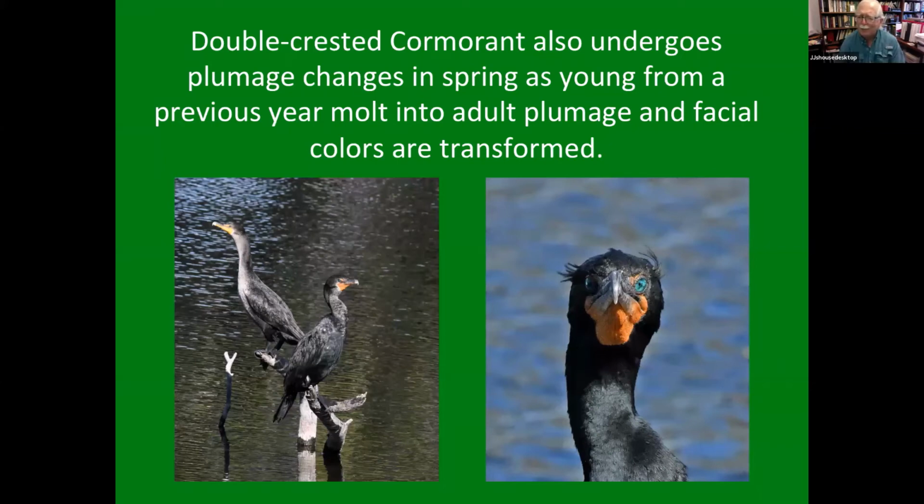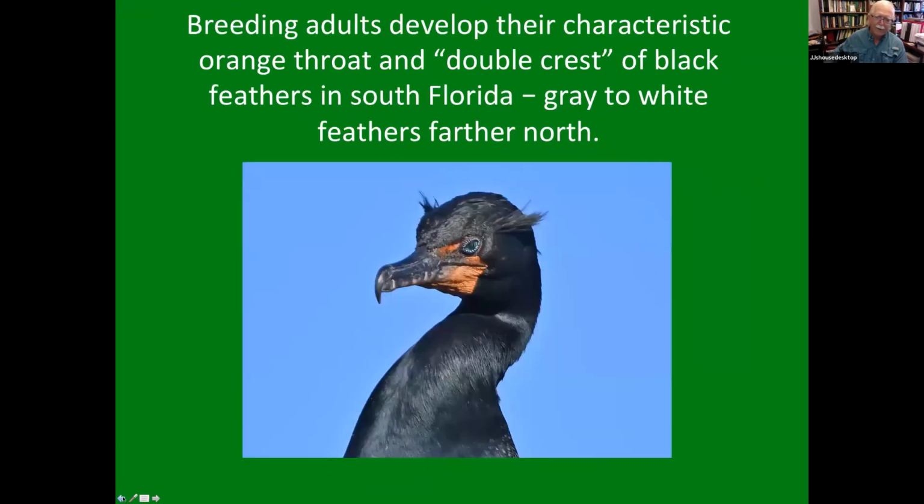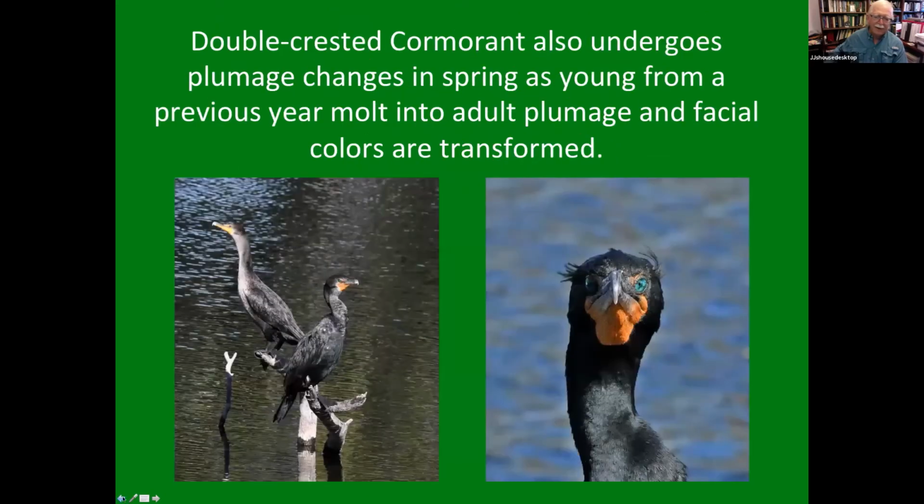They're absolutely beautiful eyes. And when they are coming into breeding season, oh, I don't know how to go back on this. Oh yeah, here it is. When they're coming into breeding season, they also begin developing their crest. This is why it's called double crest. But only in the spring do you see these double crests. They have a little tuft of feathers on each side. So it's got 2 crests. And the orange throat becomes bright orange.